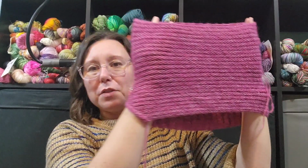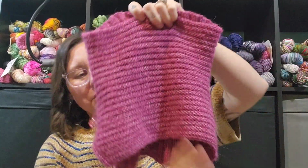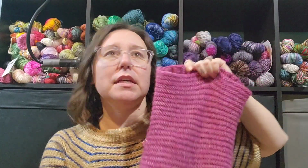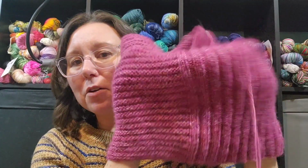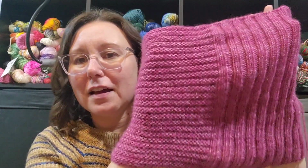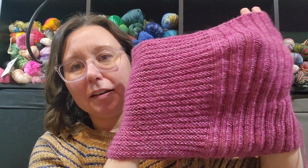So, I mean, I know this is going to block because I can really stretch it. And I don't know how well it's going to block this way. I need to look at the pattern to see if there are dimensions of what to block it to, because I would like to be able to try to block it to that. But yeah, so you have the ribbing on one side, the welts on the other. I don't think they're really true welts because it's really just alternating stockinette with garter.